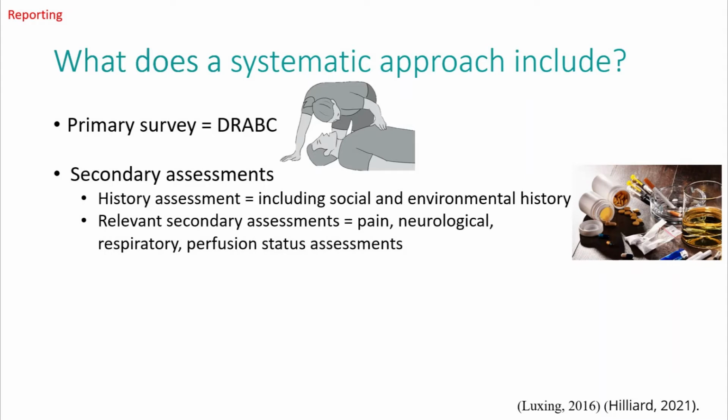Secondary assessments include completing a thorough history assessment and any other relevant secondary assessments, including the history of the presenting illness and previous episodes. When obtaining a history, it's important to understand the patient's entire history, not just their medical history. This involves asking about economic, social, and domestic situations. This is particularly imperative for patients who present with mental health concerns, as it provides a full picture of the patient.